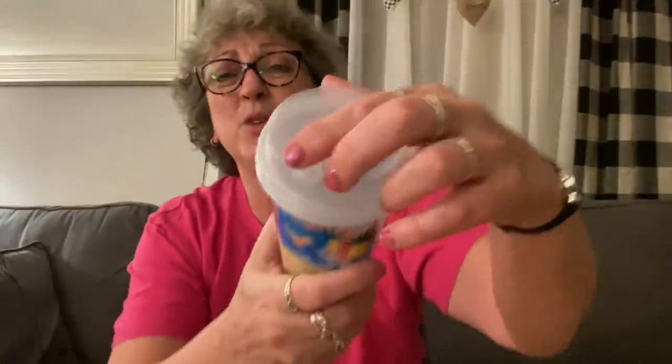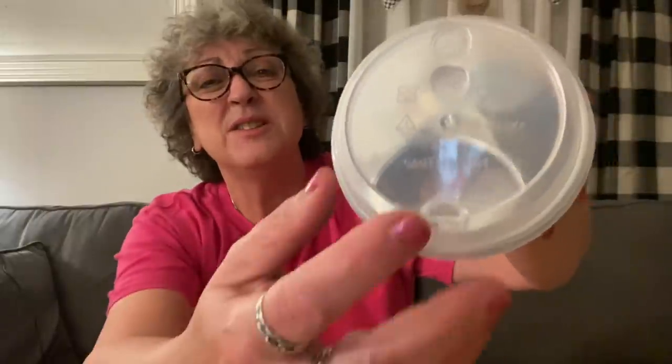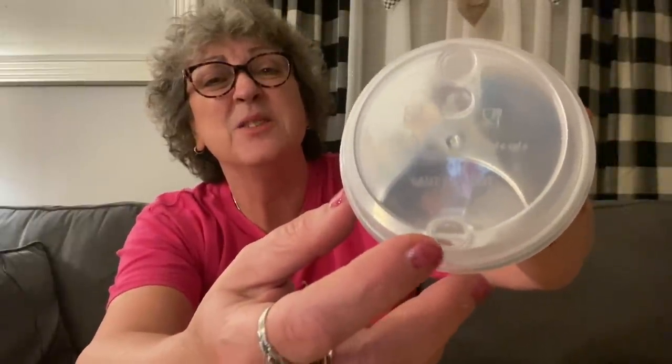But then the more I looked at it, I thought that you would be able to stick a straw in this little hole right here. But then when I looked at it, no, there's a piece of plastic right down the middle. I thought I could stick a straw in there and sip from it, like that. I mean, you could sip from it like that, but if I could stick a straw in there, then that would be really cool.